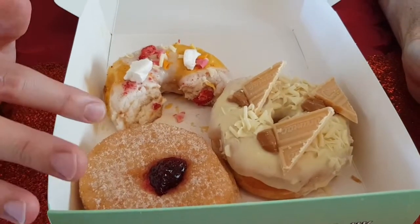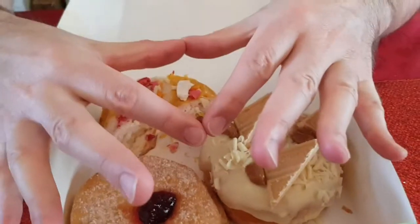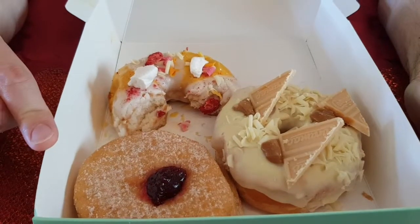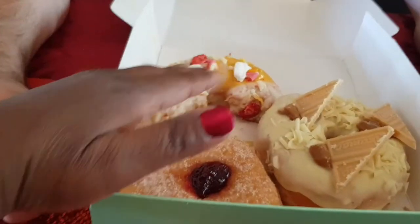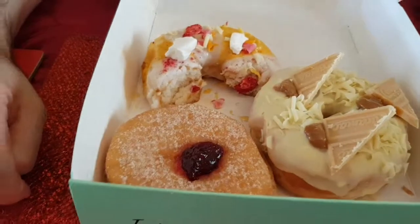Now, I'm always used to my regular donuts where you've got the smaller sizes, like I said, you get from the supermarket or from a local bakery. These are big. Your hands are quite big, so it might be better to do it with my hand, maybe. So, maybe you can get a little, because Mark's hands are huge.